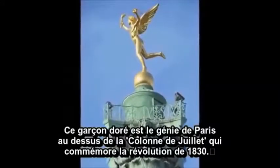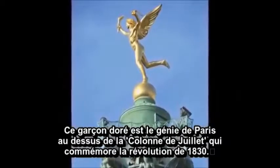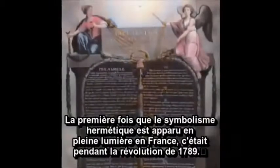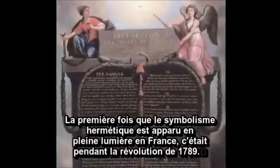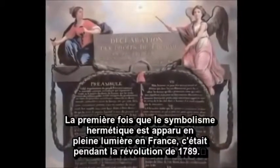Here's another possible Isis in the garden, and another Mercury. This golden boy is the genie of Paris atop the July column commemorating the Revolution of 1830. The genie is Mercury himself. The first time Hermetic symbolism had come completely out into the open in France was during the 1789 Revolution.